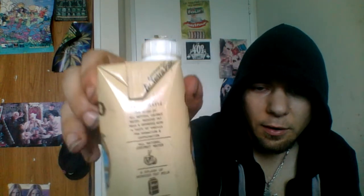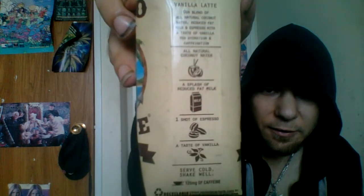Coconut water, reduced fat milk, then espresso, which in brackets says water and coffee. Then after the espresso, you got sugar, vanilla extract, and carrageenan. And as you see here, I'll read you what that says. Our vanilla latte, our blend of all natural coconut water, reduced fat milk, and espresso with a taste of vanilla for hydration and caffeination. All natural coconut water, a splash of reduced fat milk, 1 shot of espresso, a taste of vanilla, and then it just says to serve cold and shake well. And all of them have the same caffeine content, 120 milligrams.